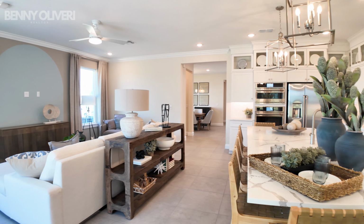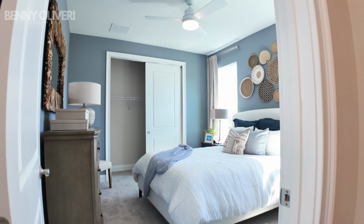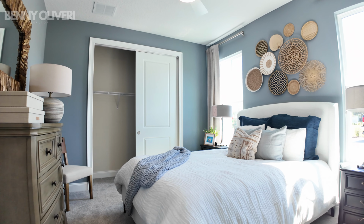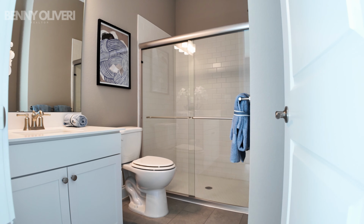This for entertaining is fantastic. Right behind the kitchen will be this nice bedroom with an ensuite bathroom. So this is a perfect spot for guests with incredible privacy. They're staying down here. All the other rooms are upstairs. Good separation, and as you know, we're super close to the Disney parks, so this room will be occupied a lot by friends and family.